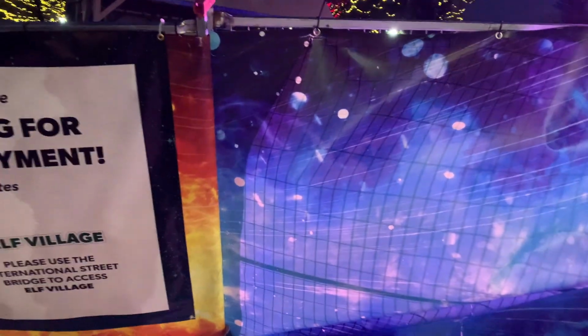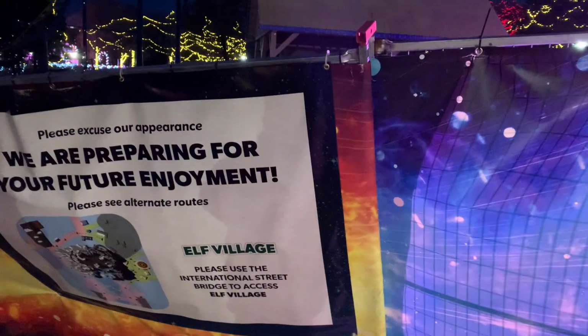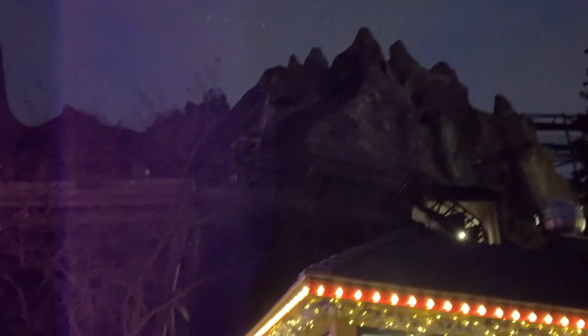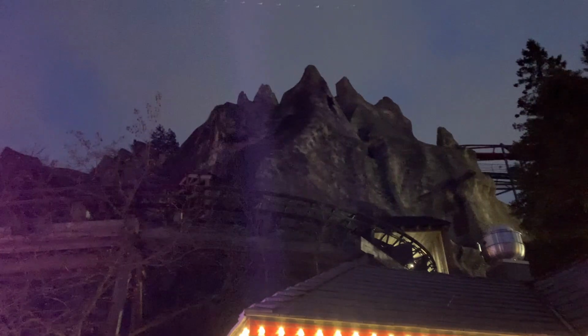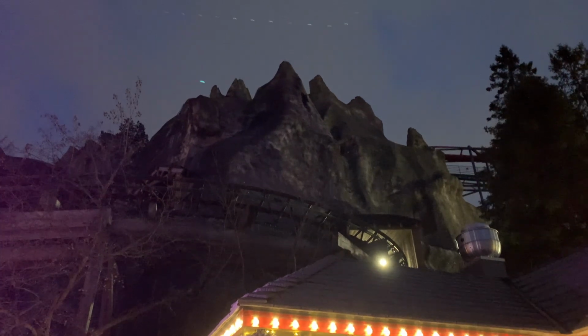Whoa! Oh my gosh. That is funny. Before the fence was falling backwards, now it was falling forward. But anyway, it's snowing! Look at this! Beautiful snowy weather, which is perfect.